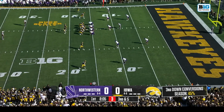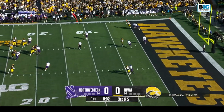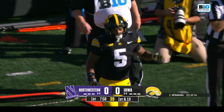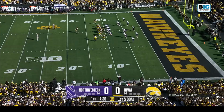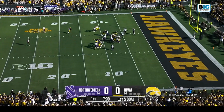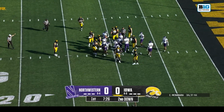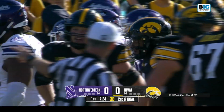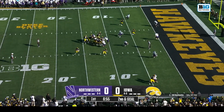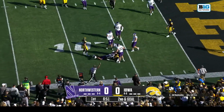Here's a 3rd down for Iowa. McNamara deals. That's caught by Jacob Gill, the Northwestern transfer. He picks up a 1st down to the 11. McNamara under center. Kaleb Johson wrapped up by Najee Story. No gain. Anderson in the slot. McNamara rolls right. Finds his tight end, Zach Ortworth.